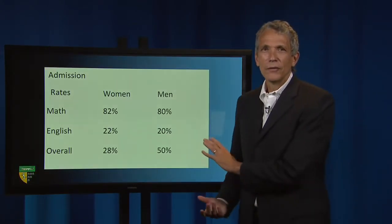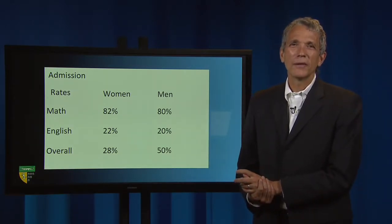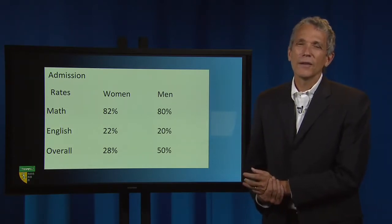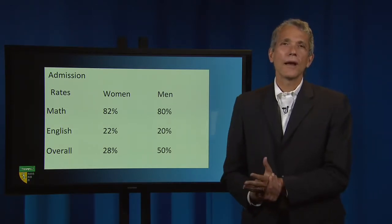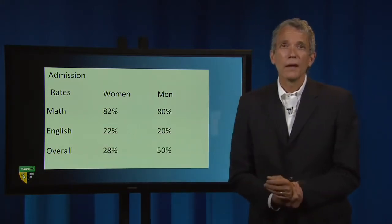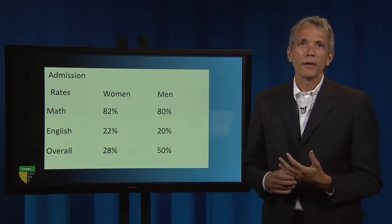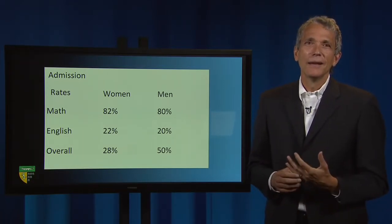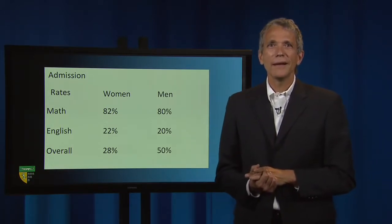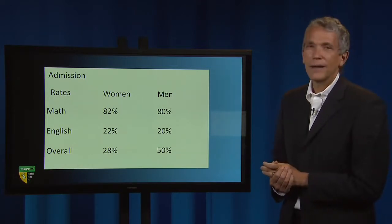A stylized version of this university example can help us understand how the Simpson's paradox operates. Imagine there's a university with just 2 graduate departments, math and English. Of the 1,000 women who apply for graduate admissions, imagine that 90%, 900 out of the 1,000, apply to the English department and that only 10%, 100, apply to the math department.